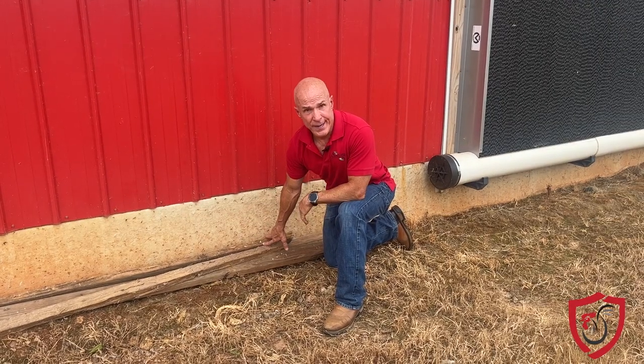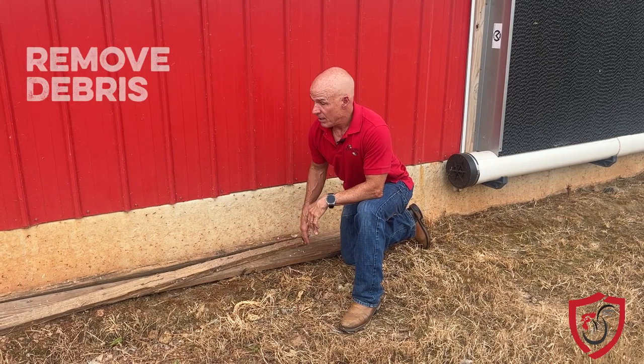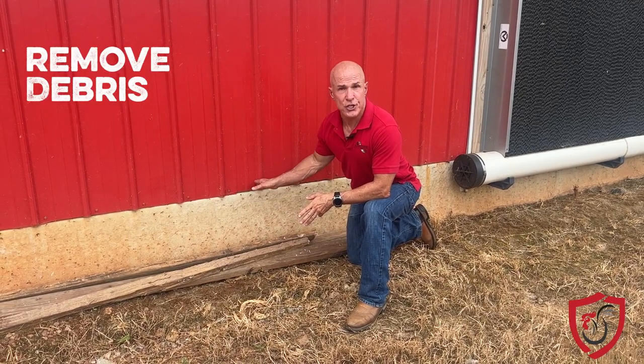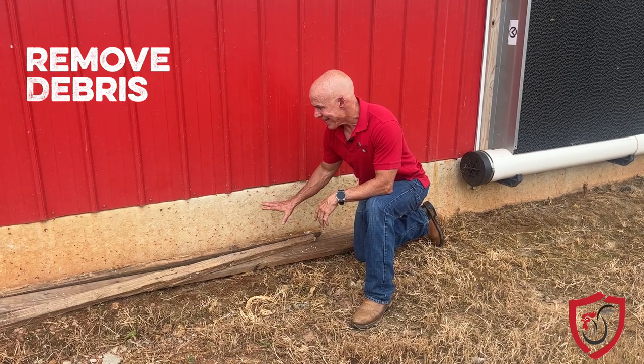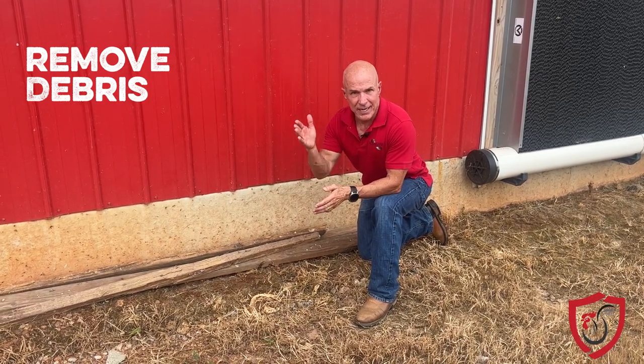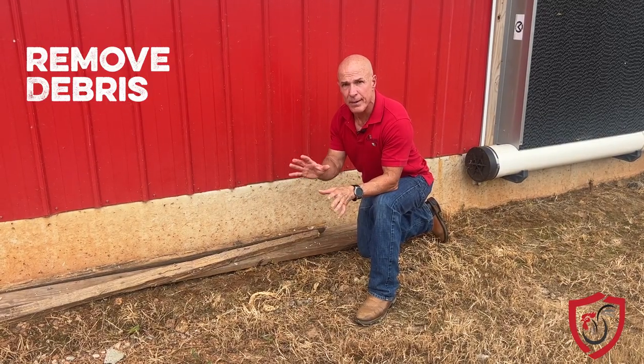Got some debris right here, okay? This is a nice little two-bedroom Airbnb. Rats are gonna love it because all they gotta do is just go next door and they got a Golden Corral smorgasbord of food. So, gotta get that debris up. I know it's common sense, but sometimes, you know, you pass it every day and you just don't think about it. But get that debris up.